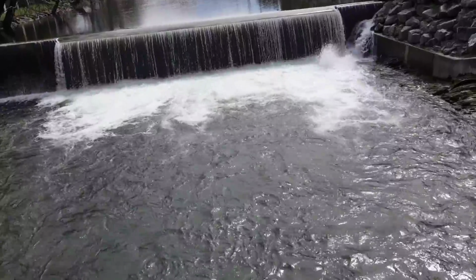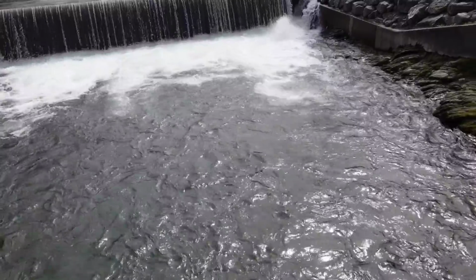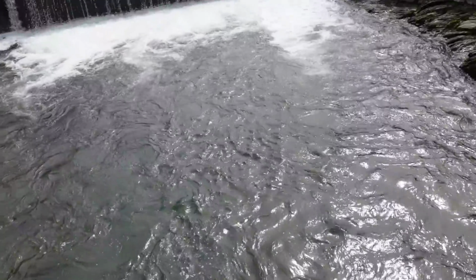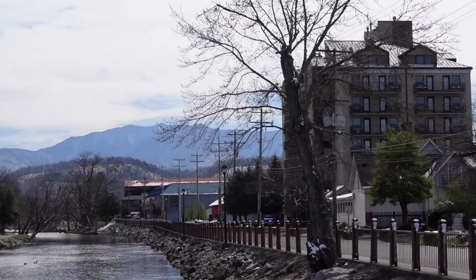I'll tell you what, the water level's really up here, too. Normally, it's not this high. They've probably had a lot of rain down here. But normally, you can see all the rocks down here. So, Jess pointed out to me, I can't believe I missed it.